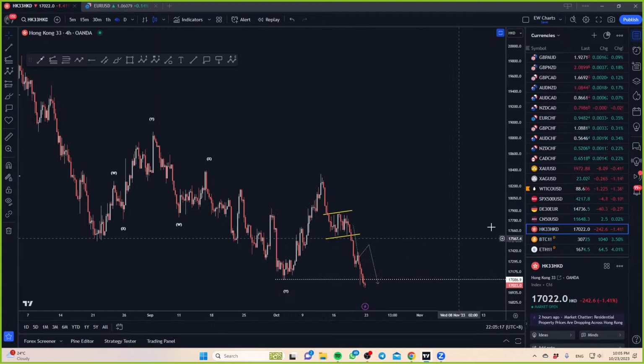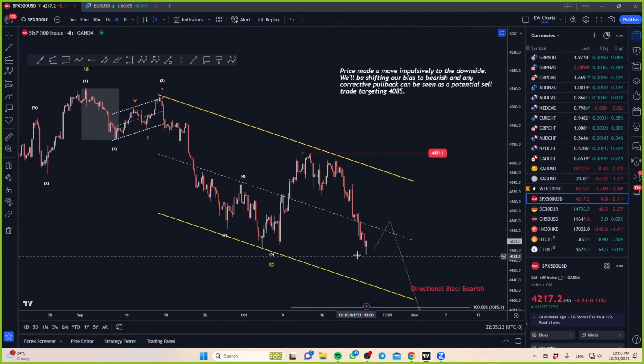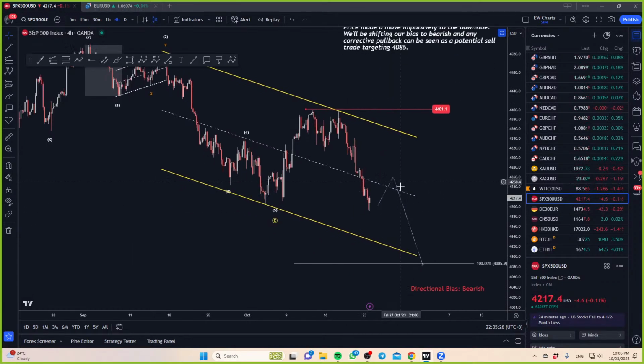We're basically testing some zone. If you're interested in selling the global equities, probably S&P would be presenting a better opportunity to sell, right? As I mentioned, if you can get a pullback, then you expect that downside.